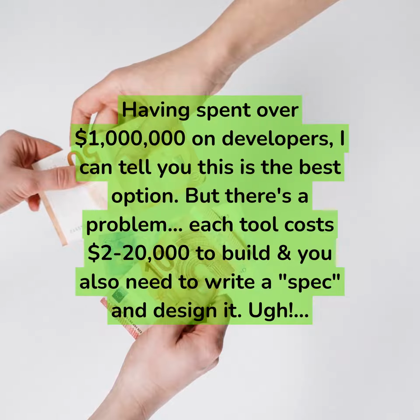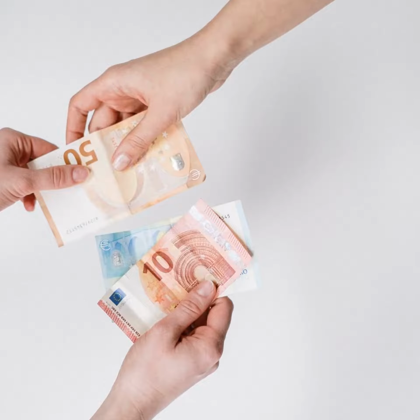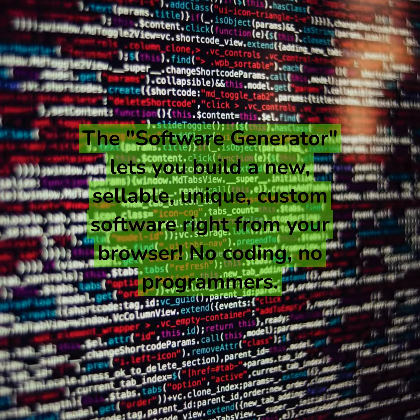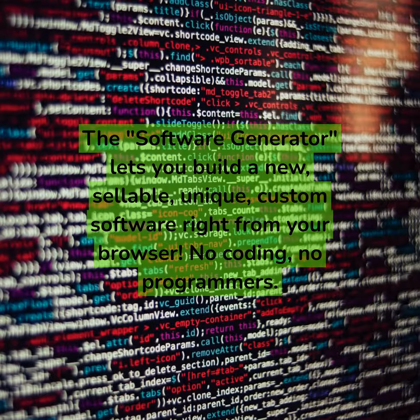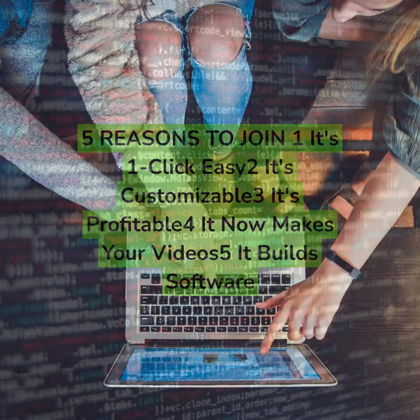Each tool costs $2,000 to $20,000 to build, and you also need to write a spec and design it. The software generator lets you build a new, sellable, unique, custom software right from your browser. No coding, no programmers. 5 reasons to join.